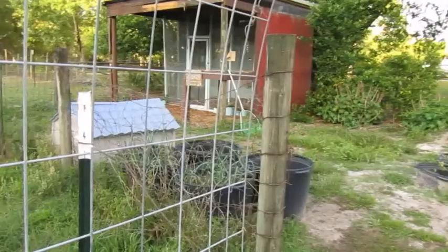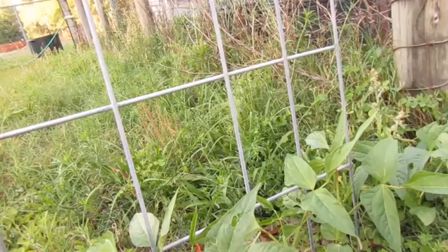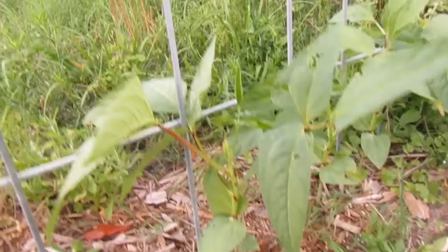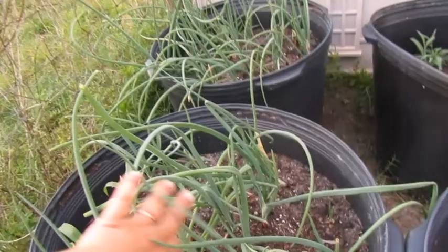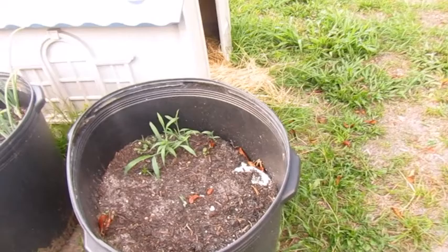So we have the yard long beans growing along this trellis. Still not really trellising up, but they've grown quite a bit since we transplanted them here. My husband's onions that he planted in these two pots are doing good. I planted rainbow carrots, but I don't think I watered them enough in the beginning. So you can see in this pot we only have two little carrots and nothing in that one. So we're gonna have to replant some other seeds in there.